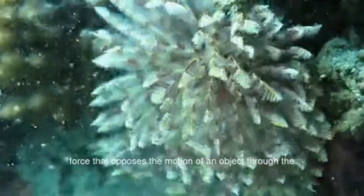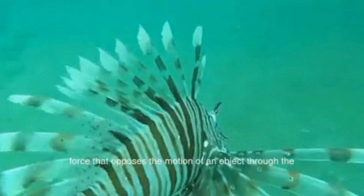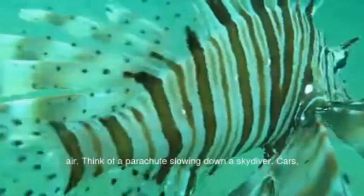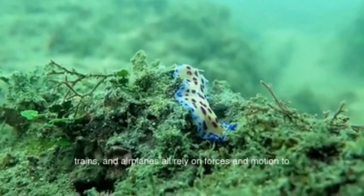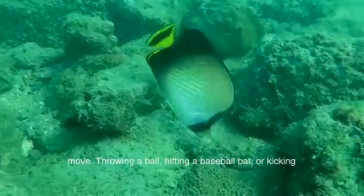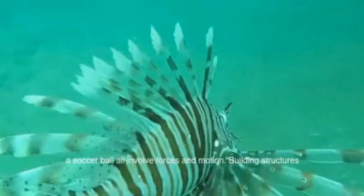Cars, trains, and airplanes all rely on forces and motion to move. Throwing a ball, hitting a baseball with a bat, or kicking a soccer ball all involve forces and motion. Building structures requires understanding forces and motion to ensure stability. Rockets use forces to overcome gravity and travel into space.